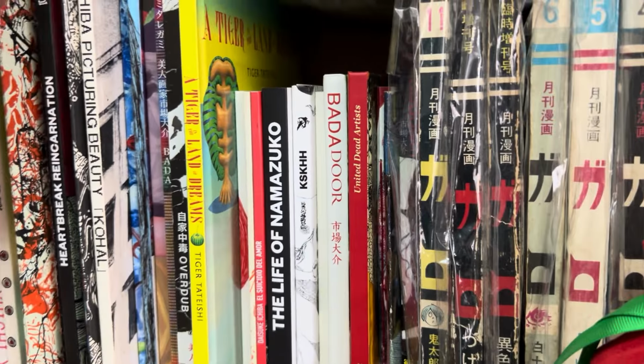Again, all this stuff is only just a snapshot. If you haven't seen any books in this bookshelf, it's because it's just somewhere else. So I've got other Ichiba stuff outside, the bigger art books, etc. All right, so we'll move on to here.